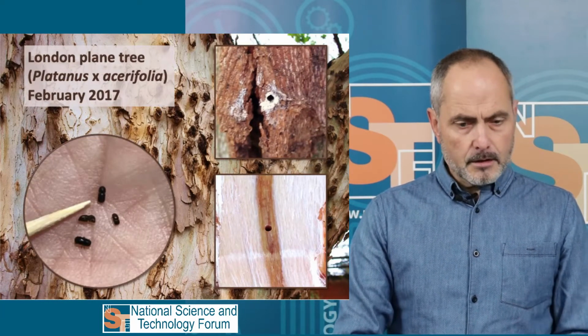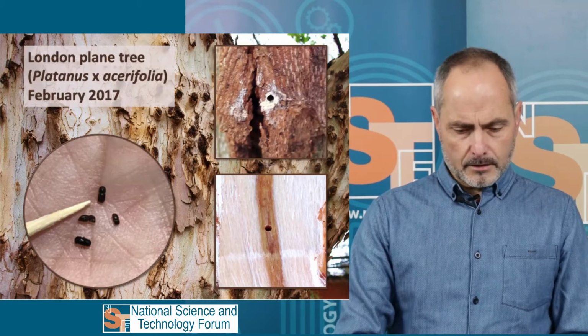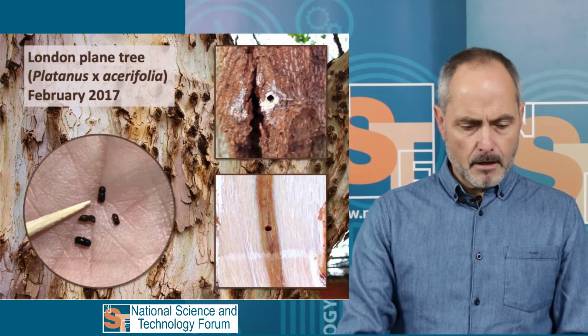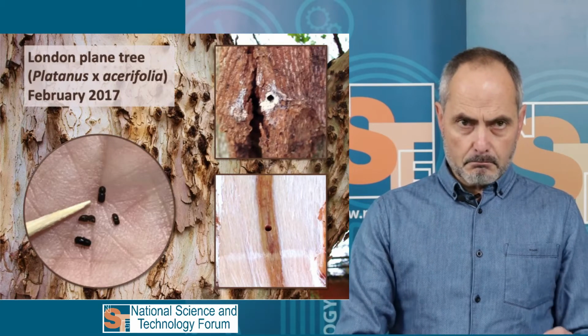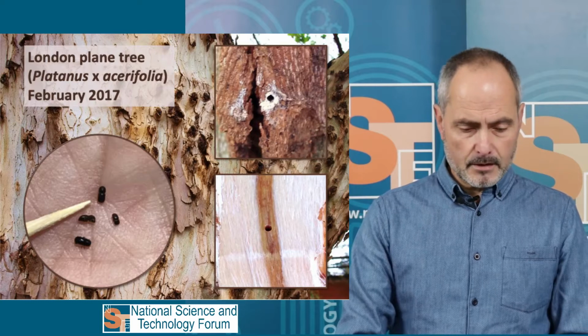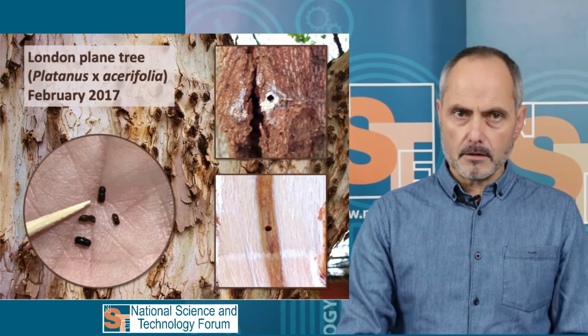But if you look in the little hole in this streaking, we will find a couple of beetles, and as you can see with the tip of a toothpick here, these beetles are really tiny, 2 millimeters in size, with a little male to the right, which is even half the size of the females.